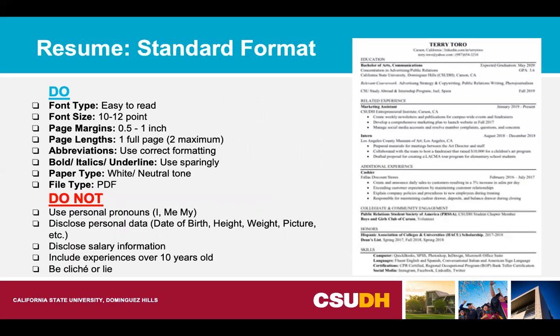Resume standard format. Here are some do's and don'ts. For font type, choose something that's easy to read. Font size should be between 10 to 12 points. Page margins should be between 0.5 to 1 inch. Page length, 1 full page to 2 maximum. If you're using abbreviations, use correct formatting. For bold, italics, and underline, use sparingly. For paper type, white or neutral tone. For file type, PDF.